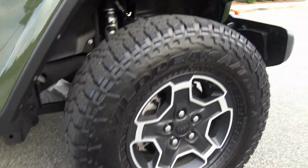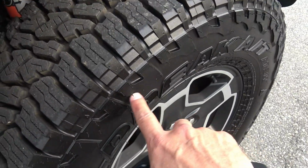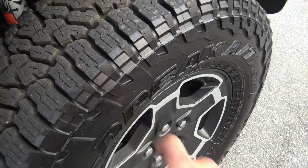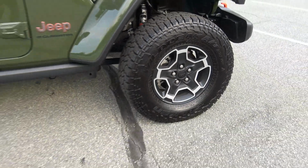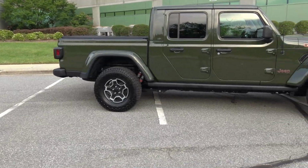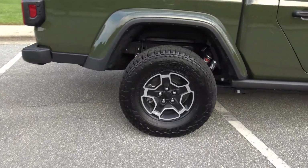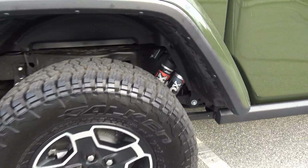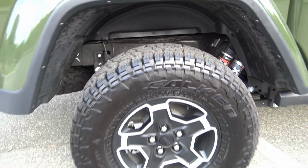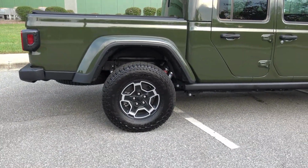And I like how they're toothy on the outside too. You see that? I think if you get into a mud situation where you're bogged down, that's going to give you some leverage right there. Those things look fabulous on this truck. I love it. You've got disc brakes up front, disc brakes in the back, of course, and those big old Fox shocks. It just looks really good. Nice and strong and toothy and big and deep and all that stuff.